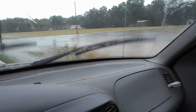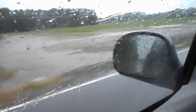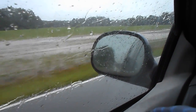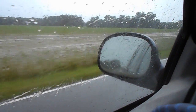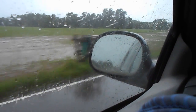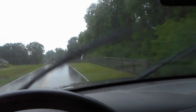Yeah, lots of water standing. Replant soybeans. Let's see. They were planted 3 weeks ago. Then they replanted part of it. And some of the replants haven't even come up yet. So, not looking the best around here.